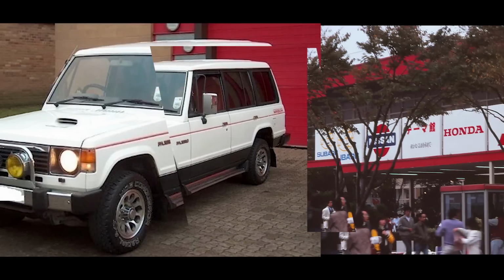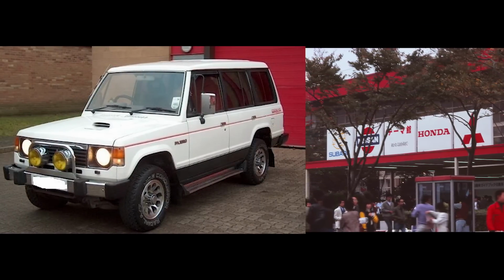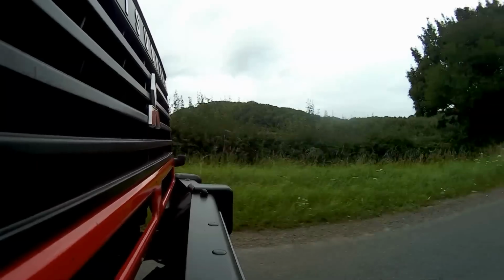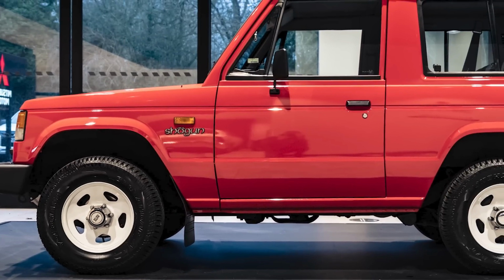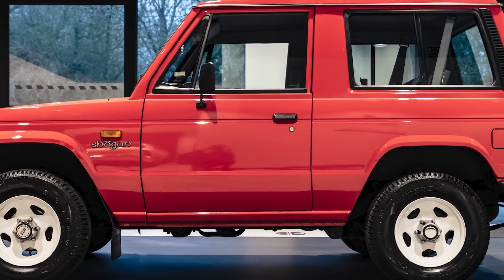The Shogun was revealed as a teaser to the world at the 1981 Tokyo Motor Show, at which point absolutely no one could probably have foreseen that it would go on to become one of the world's major workhorses. In May 1982, the Pajero arrived on sale, beginning a line that would last for nearly 40 years.